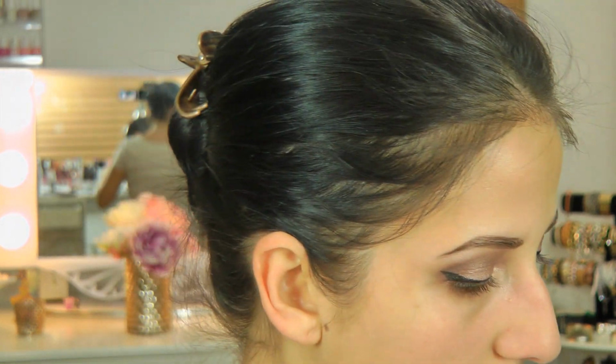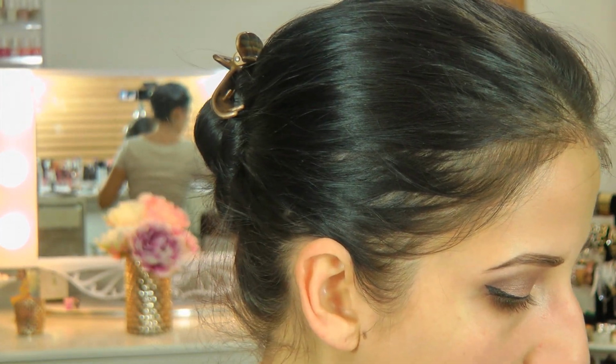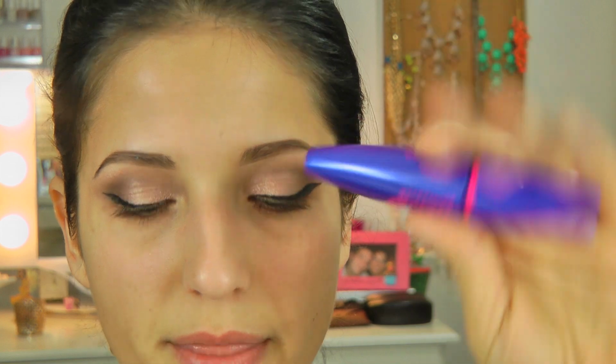So I'm just going to beef them up by mixing my two favorite mascaras, which are the YSL Baby Doll and the Maybelline The Rocket. So I'm going to do a couple of coats on each side and a little coat on my lower lash line as well.